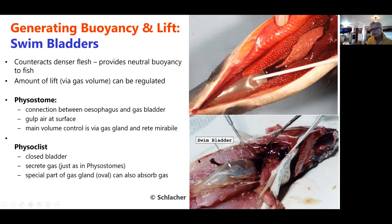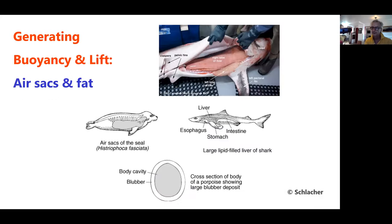There's a little bit of difference between a physostome, which has an open connection that basically lets them gulp air and get it up into the air bladder, or physoclists, which have a specialist gland to produce gas. But that's quite a minor thing. The whole idea is fish have a buoyancy organ, which is very unique in the animal kingdom.